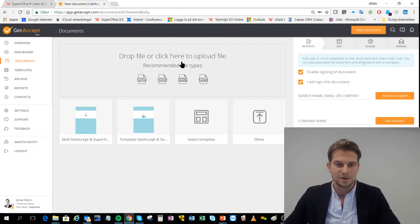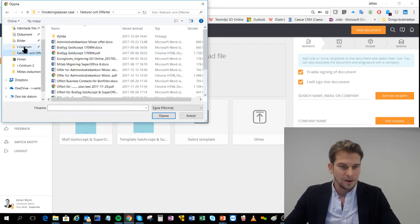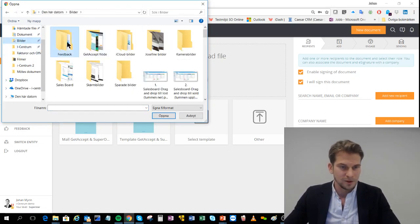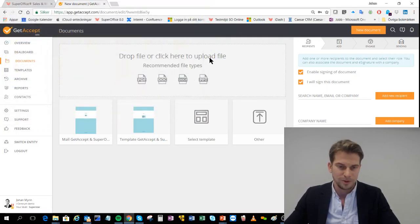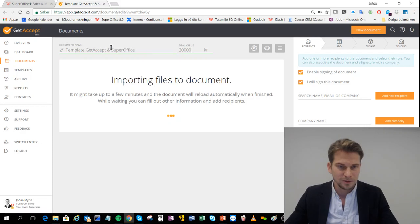Okie dokie, and you can choose here from the builder. You can drag and drop, or you can choose a template. What I will do now is choose a template that I prepared, and I will set the value at 20,000 euro. I can rename it and get rid of the template here.